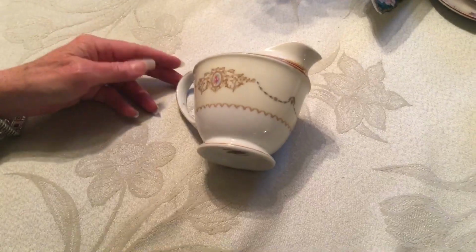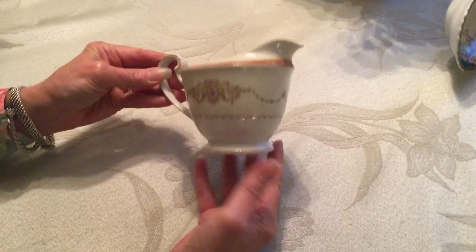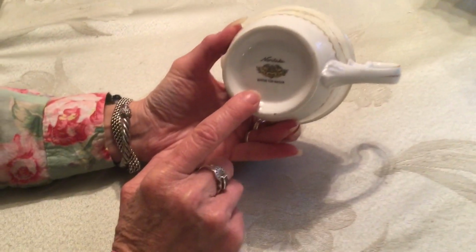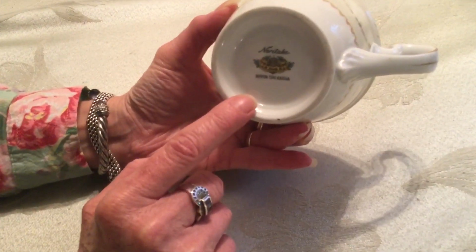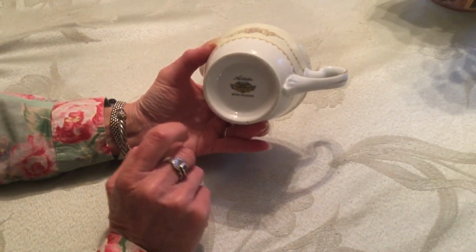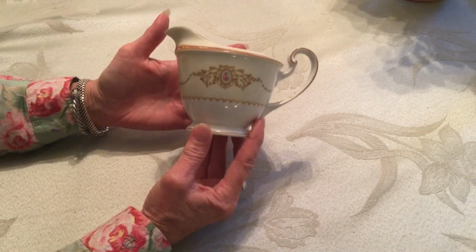I paid $1.50 in the Wood and Nickel store. This was yellow tagged for this beautiful Noritake creamer. And the back stamp says Nippon Toki Kaisha, and I hope I got that right. I probably didn't. And it was produced between 1947 and 1949, and it was produced for the Western market mainly.